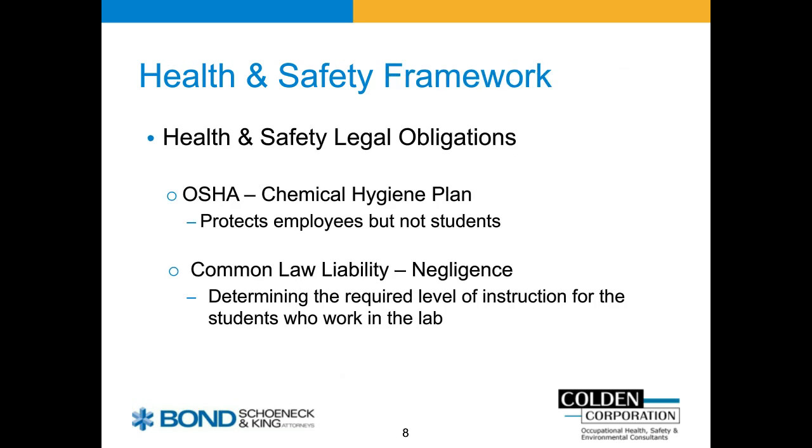Health and safety legal obligations. OSHA and the chemical hygiene plan is going to protect employees, but not students. On the student side, the concern for the higher ed institution is ensuring that they have provided the required level of instruction for the students who work in the lab. If not, and there's a problem, an accident, then they have a potential lawsuit based upon common law liability with the allegation that they were negligent in terms of providing the necessary level of instruction.